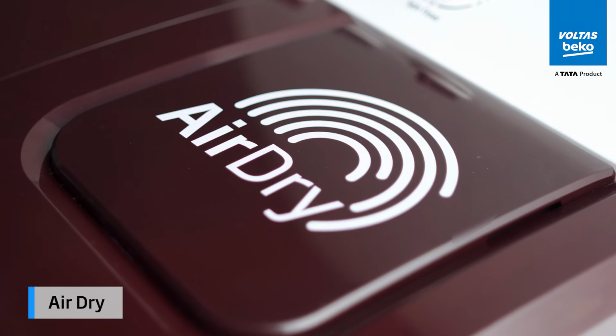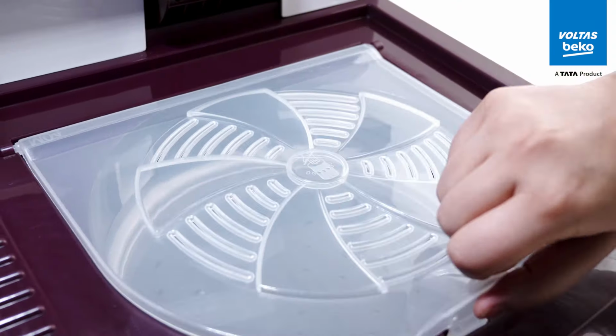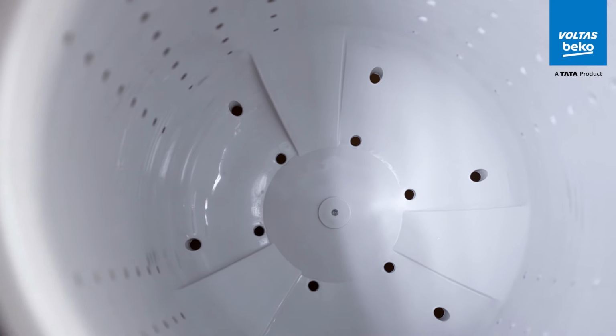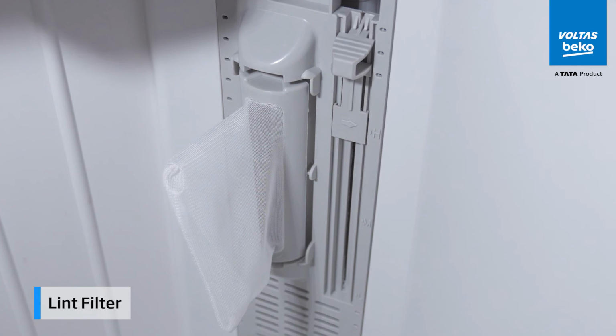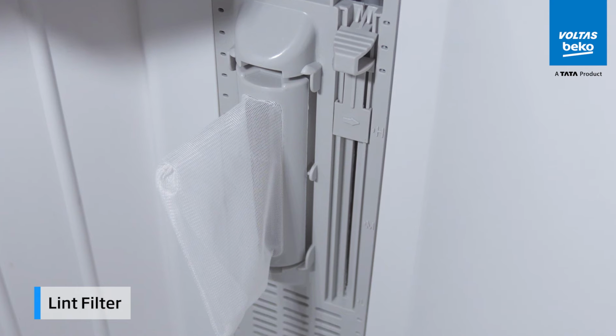The air dry feature enhances drying efficiency, circulating air through clothes to reduce moisture content significantly, speeding up the drying process and ensuring clothes are ready to wear in less time. Ever find lint, loose threads, or even buttons mixed in with your freshly washed clothes? The lint filter got you covered, capturing all that stuff to keep your clothes cleaner and lasting longer.